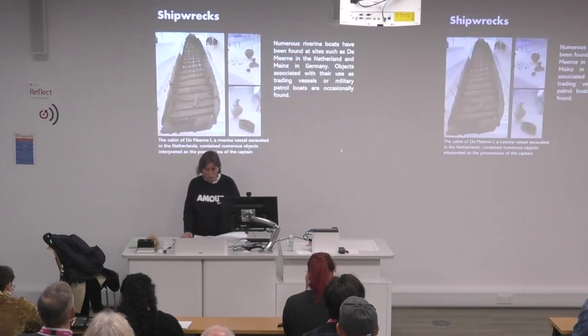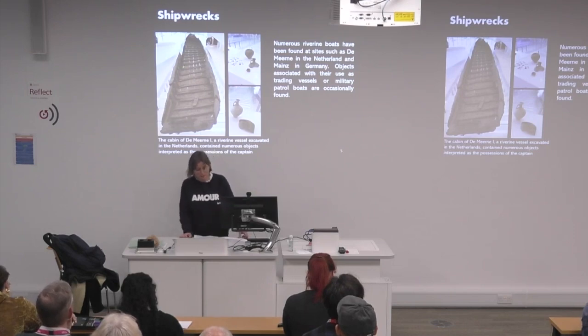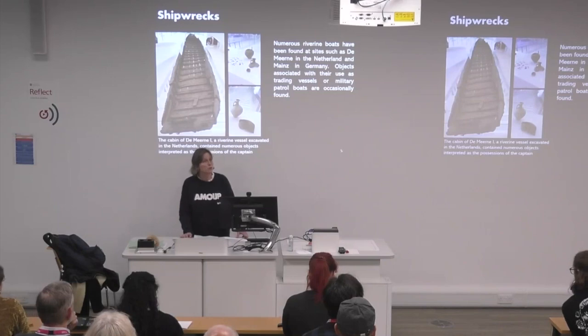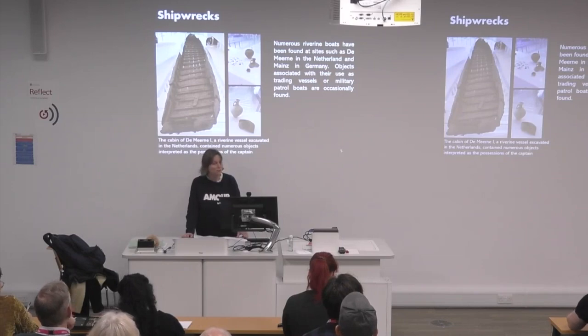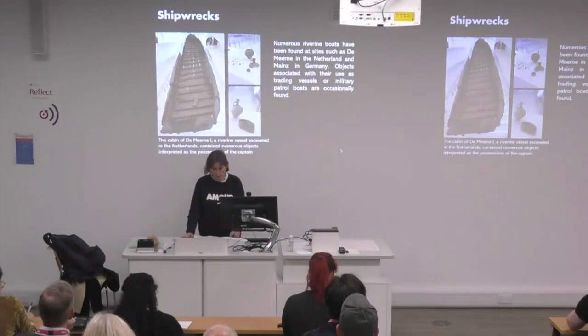Now, of course, shipwrecks are also suggested as a reason why objects turn up in riverine contexts. We know of numerous shipwrecks interpreted as both trading vessels and military patrol boats from waterways throughout the Roman world. Take, for example, the 6 wooden ships from De Meern in the Netherlands, which were excavated in the 1990s and early 2000s. Within the cabin of the ship shown here, De Meern 1, archaeologists recovered a number of finds which were presumed to have been the captain's personal belongings, including brooches, coins, and storage vessels, as well as carpentry and stoneworking tools.